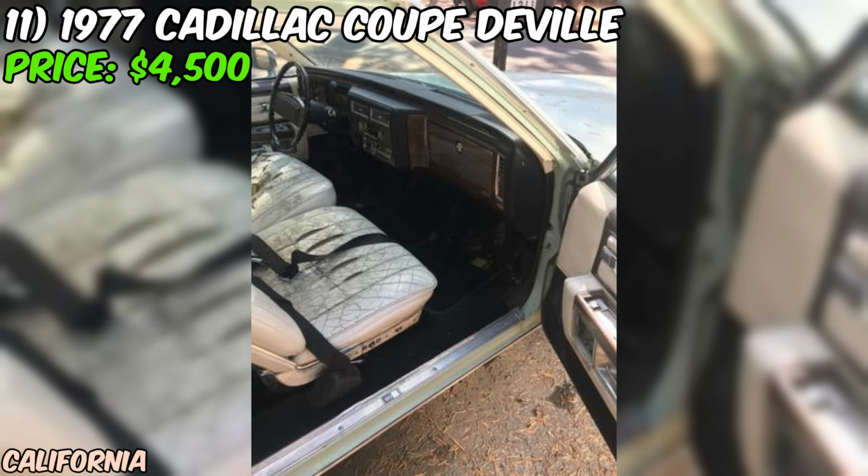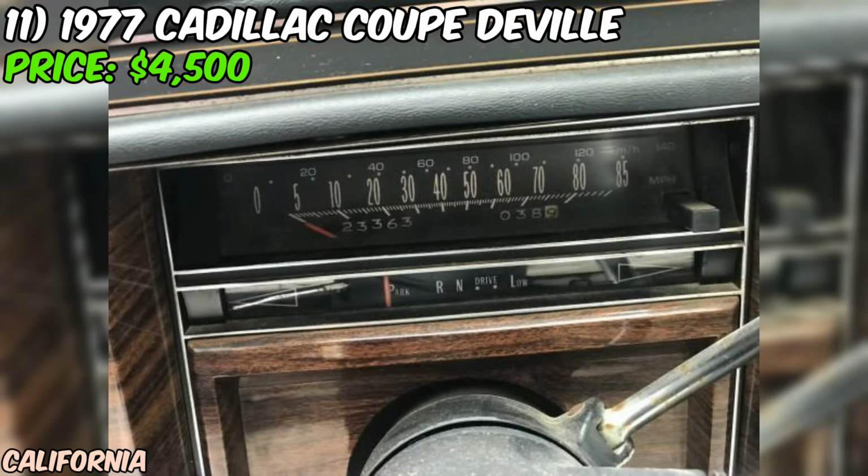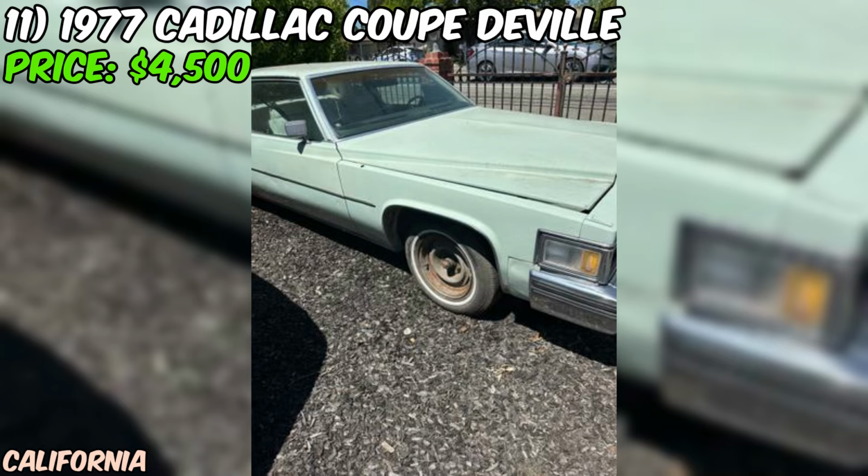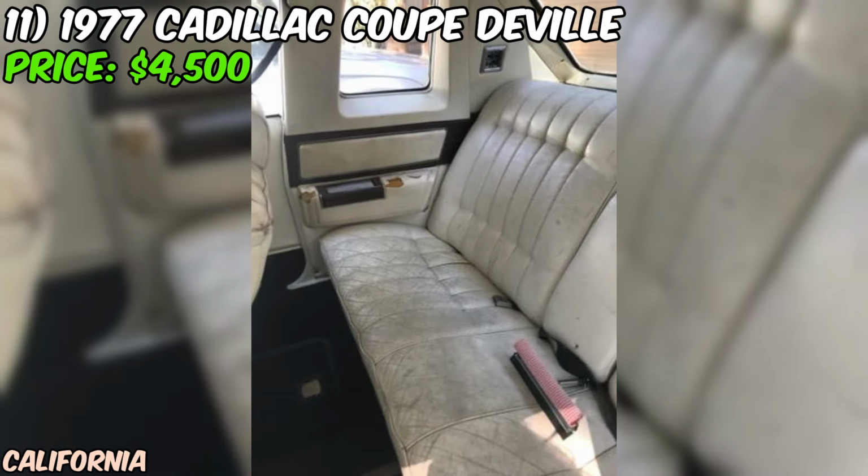One of the most impressive aspects of this Coupe de Ville is its incredibly low mileage. The odometer reads just 23,300 miles, which is remarkably low for a car that's over 40 years old. Of course, it's always a good idea to verify the accuracy of the mileage, but if it's true, this Cadillac has a lot of life left in it.